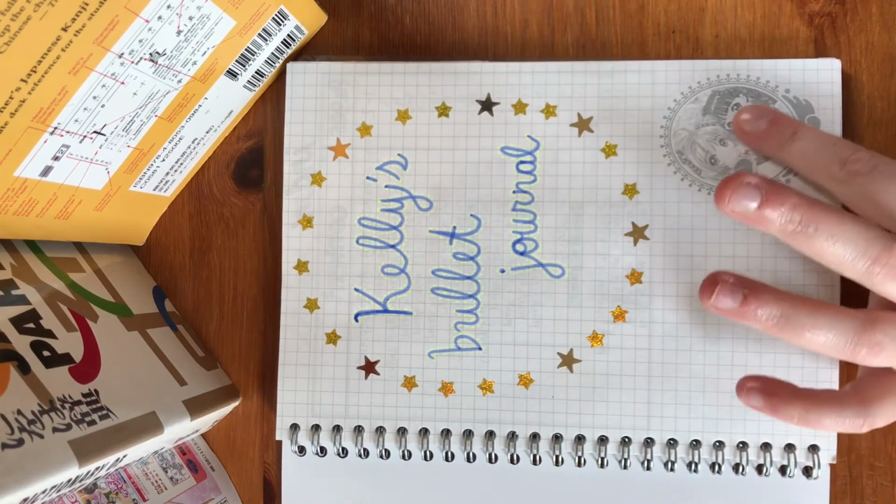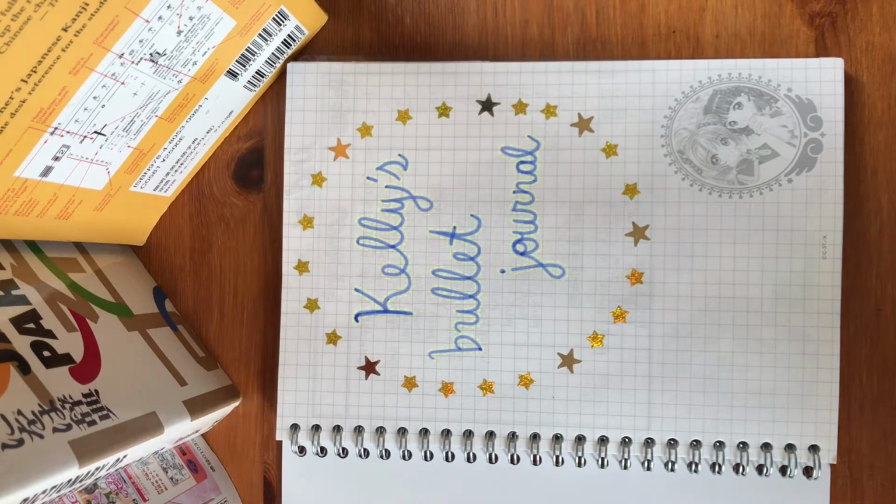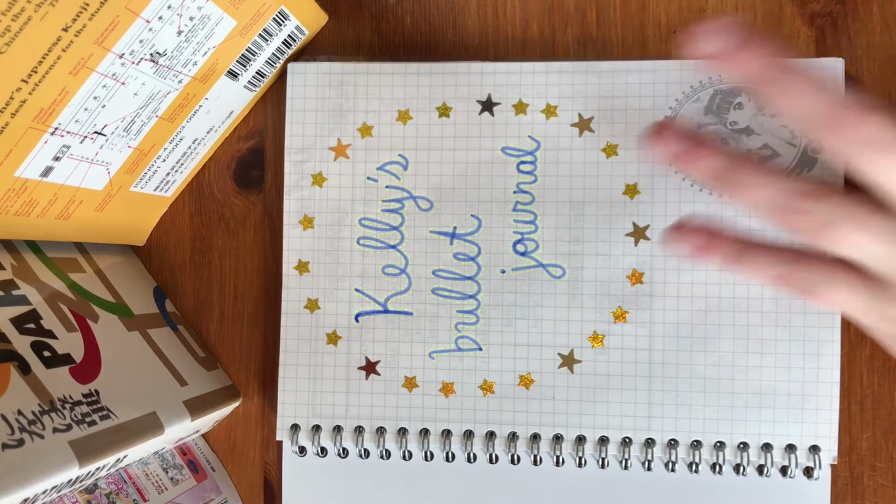Every page has this design on it, which I don't think is ideal for a bullet journal, but I didn't even buy it with the intention of making it my bullet journal. I just bought it, and then later I decided, oh hey, I can test it out because this is the right size. I'm also not really a ring-bound girl when it comes to traveling around, but it's a good trial run for me.